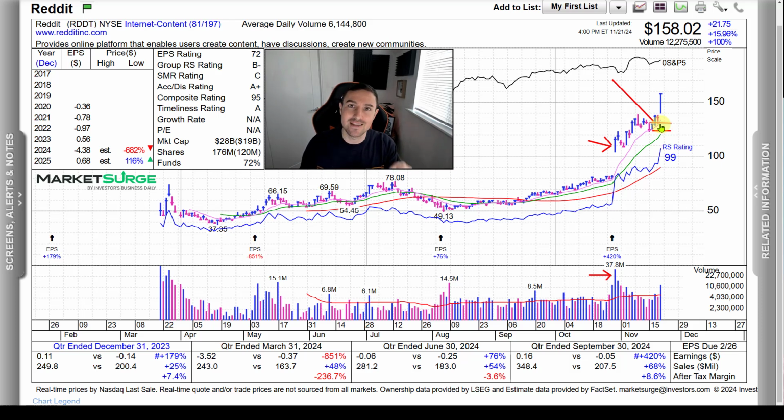So let's start going into the actual earnings itself. Not all earnings reactions are the same. So there's a couple of keys here with Reddit that I thought were really important. Reddit is a relatively new IPO. So it IPO'd over here earlier this year in 2024. Now the IPO itself builds this pretty sizable base here. Okay, it's just kind of drifting sideways, a bit up, bit down, but it's building a sizable base.